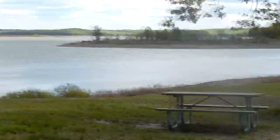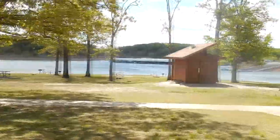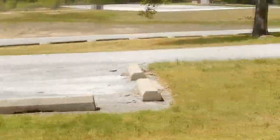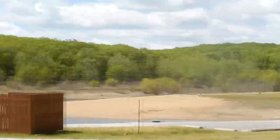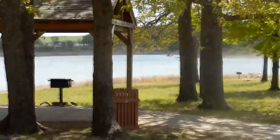Walking around and checking it out. It's kind of windy out here. Different cables. Toilets. More parking. Near the theme of the wind picks up.